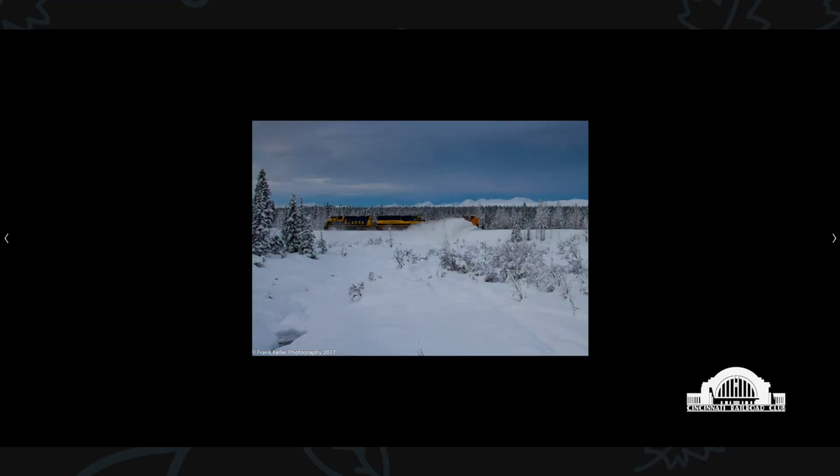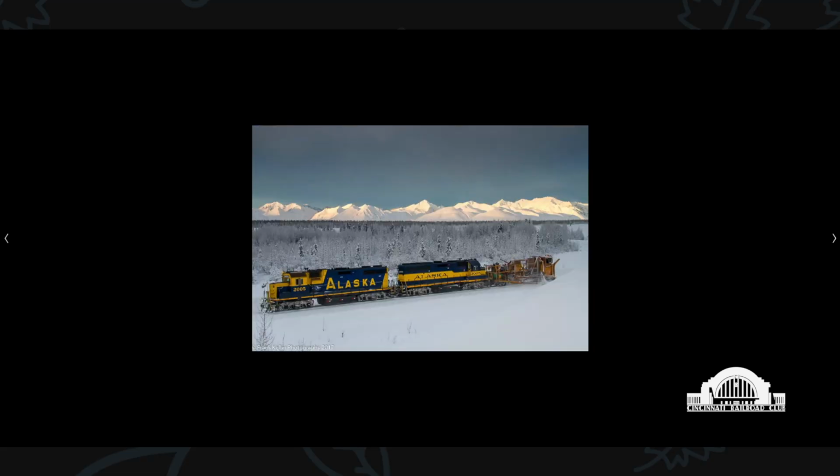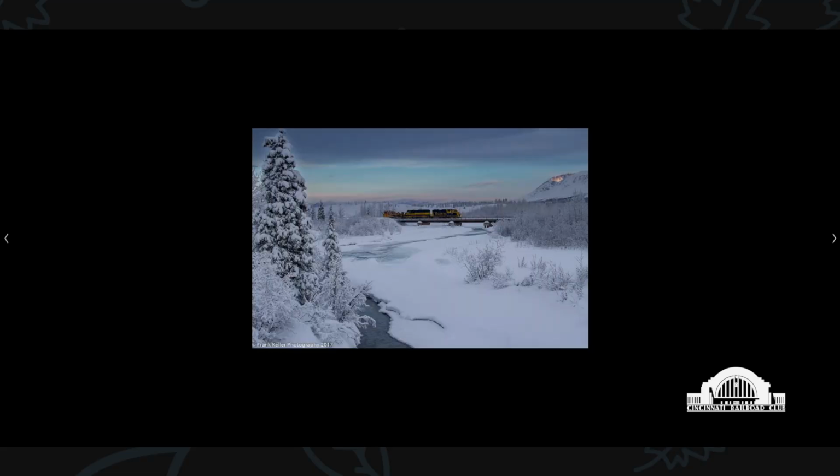Doing some plowing at speed, crossing 4th of July Creek. That's the Alaska Range in the background. If the clouds weren't there, you'd be able to see Denali from right here. There they continue on. Little distant shot.